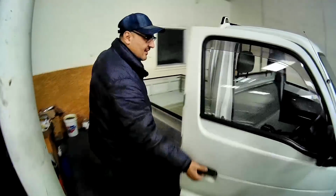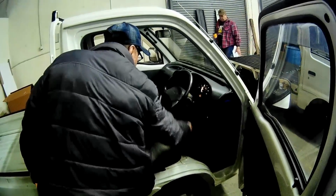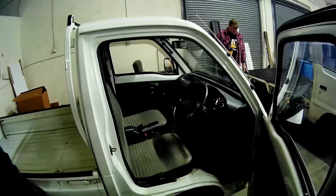So, I mean, this is nice too with 15,000 kilometers. Look how the odometer looks. You can tell by the way they sound, the way they look. Yeah, a lot of things you can tell.